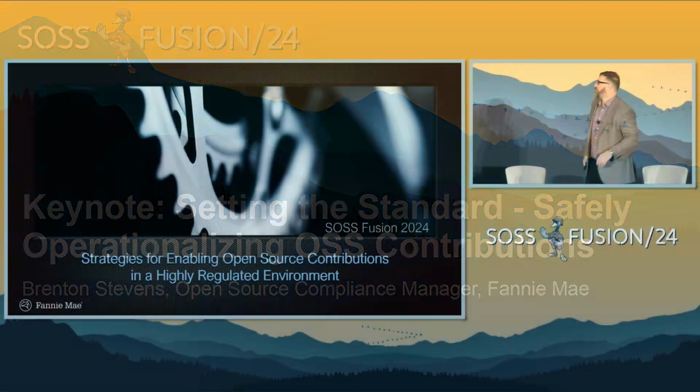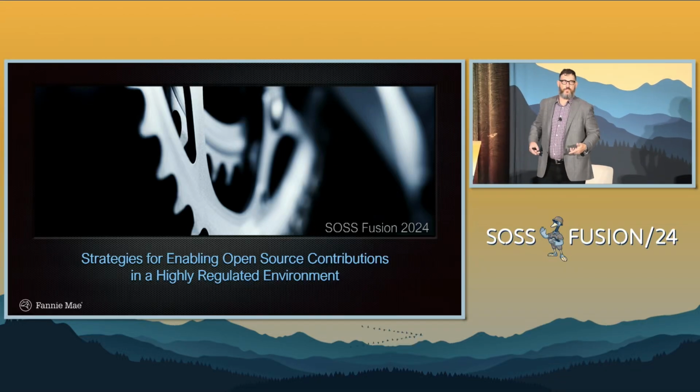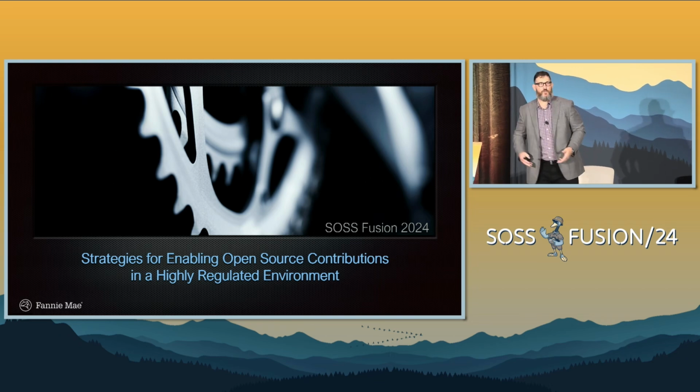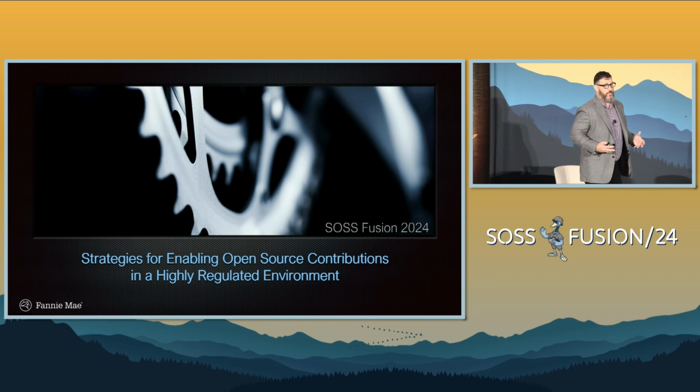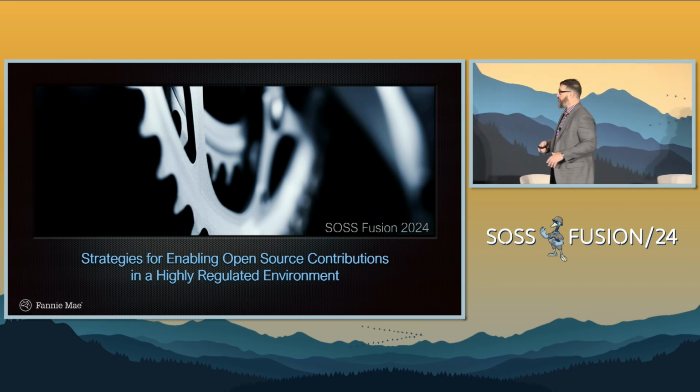All right. My name is Brent Stevens, and I'm the open source compliance lead at Fannie Mae. And today I'm going to speak with you about some strategies that you can employ if you're working in a highly regulated environment, if you want to increase the number of open source contributions that your firm is doing.